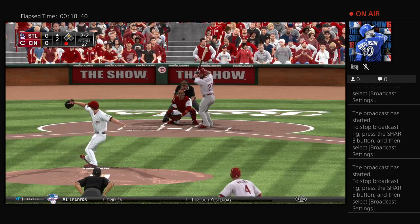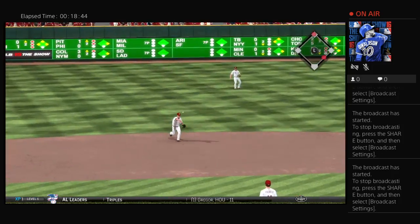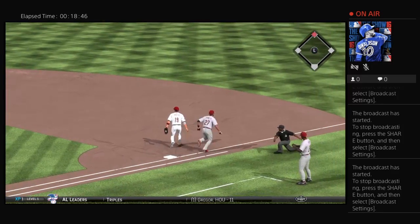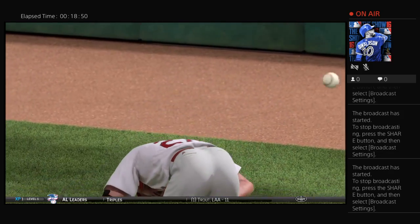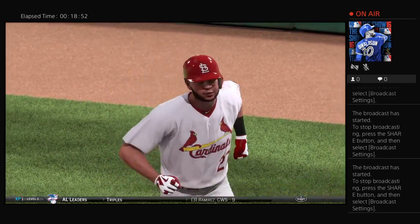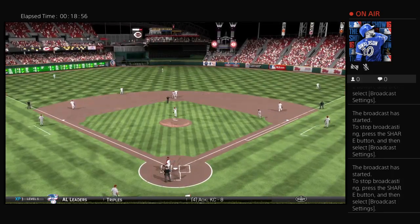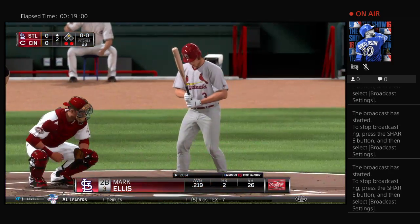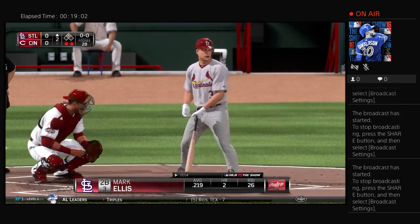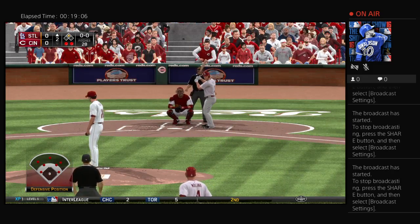Here comes a 2-2. And this is hit well towards the hole. Throw in time at first for out number 2. Well, that's a nice job right there to readjust to that curveball. I don't know if he was sitting on it or what, but he certainly hit it hard. Unfortunately for him, right at someone. So a runner in scoring position with 2 men gone and set to stand in as the second baseman, Mark Ellis. Let's go, Reds!